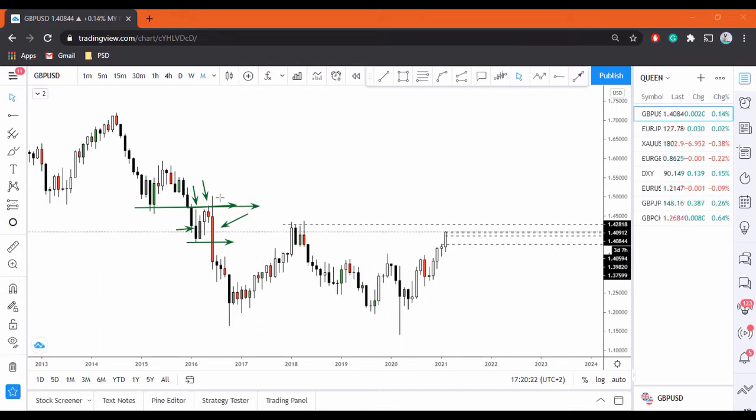There will be small bodies or very long wicks, too many wicks, and very weak bodies, similar to this price action right here. See, we had a range, a small range right here, and then price gave us a strong bullish candle, right? But the candles following after that are not strong, they are very tiny and weak. So if you see candles like this, they're only showing a trend reversal.